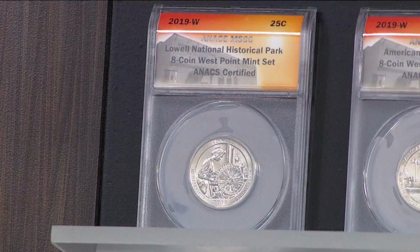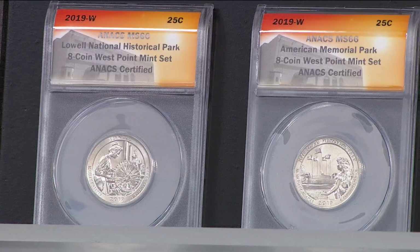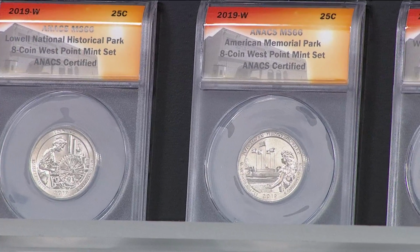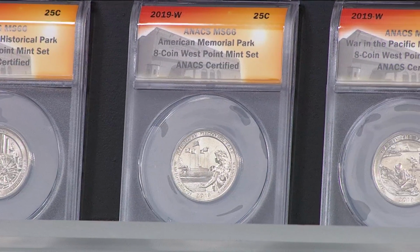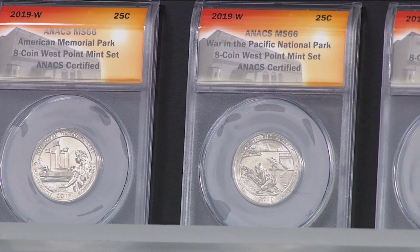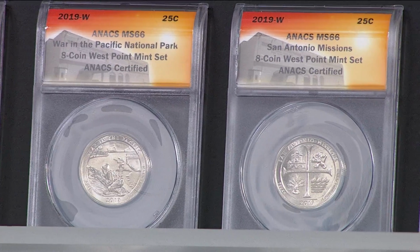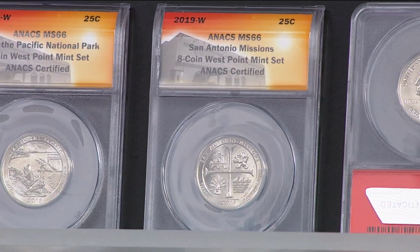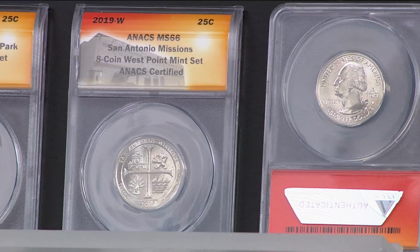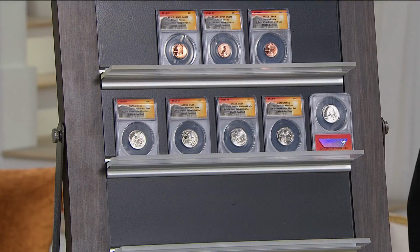Yeah, and that's the key. Particularly the quarters, you're finding those pretty much in Mint State 63, Mint State 64, maybe Mint State 65. Mint State 67s are $200, $250 a piece, or even more. In NGC, they can run as much as $500 a piece across the board in a Mint State 67. And Mint State 66, these are multiple hundreds of dollars a coin.